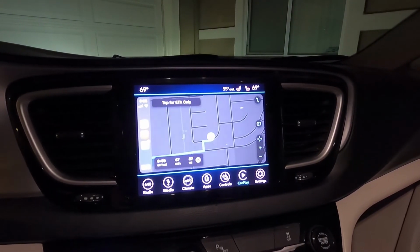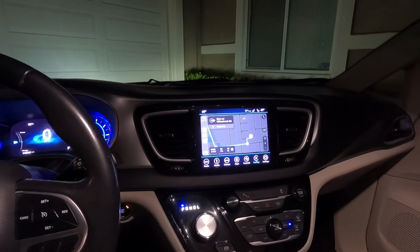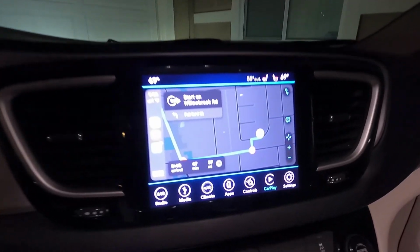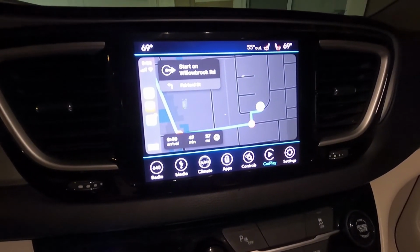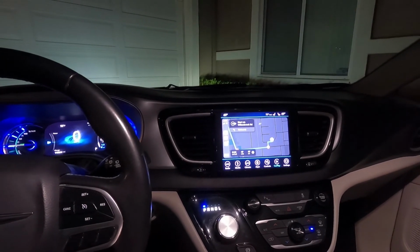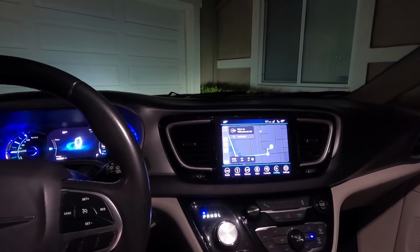Starting route to Disneyland Park. There you go. Next on Willowbrook Road. Then turn left onto Fairford Street. Now you've got directions to Disneyland. And you just start driving and following your navigation.